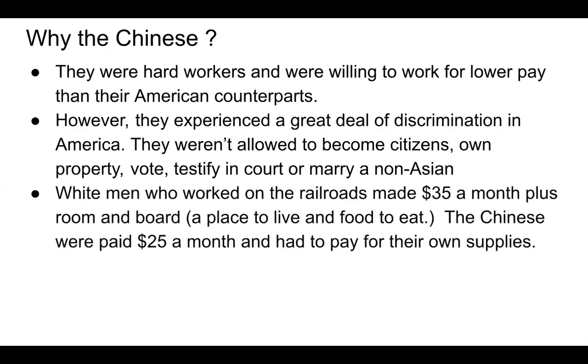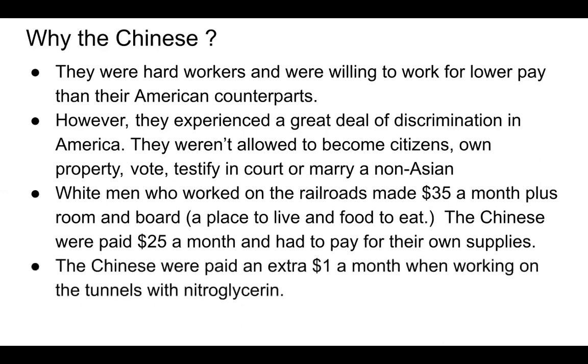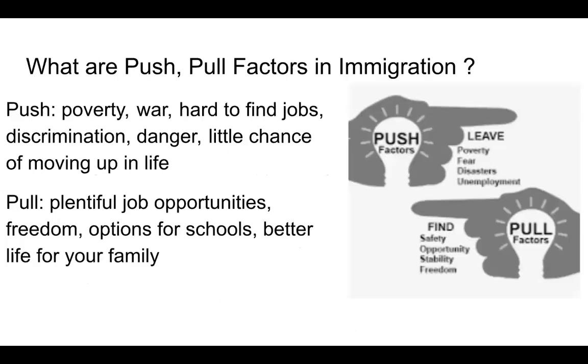White men who are working on the railroads are making $35 a month plus room and board. Room and board means you're given a place to sleep or live, and you're given food to eat. The Chinese, on the other hand, are paid less. They're paid $25 a month, and they have to pay for their own supplies, including their own food. Chinese workers are paid an extra $1 a month when working on the tunnels with the explosives.